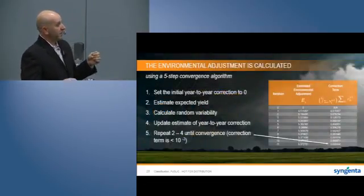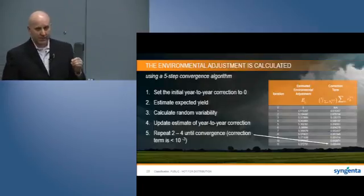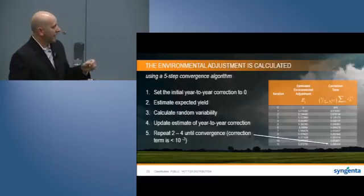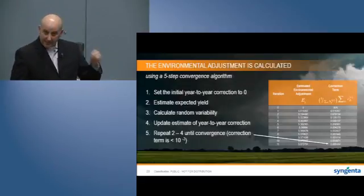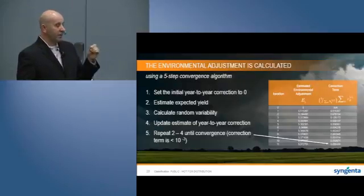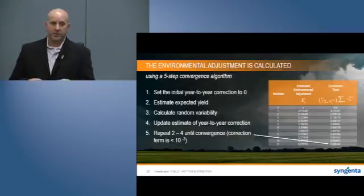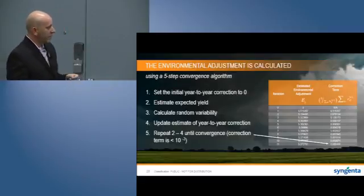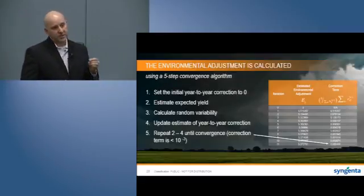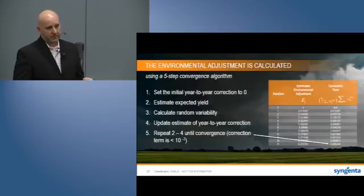The environmental adjustment is calculated using a 5-step convergence algorithm. We first set the initial year-to-year correction to 0. We estimate the expected yields of the checks. We then calculate the random variability, and we update the estimate of that year-to-year environmental correction. We then repeat steps 2 through 4 until convergence is reached. And convergence is reached when that correction term is less than 10 to the power of -3.